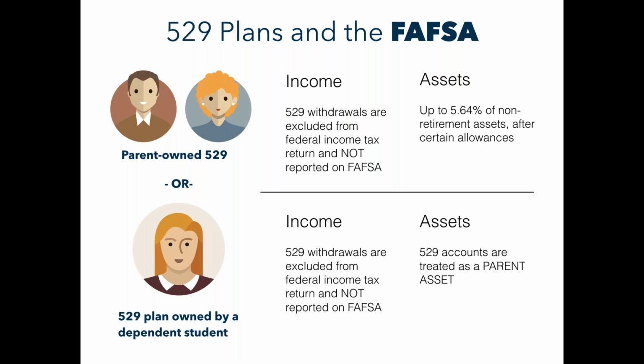If we compare that to how other student assets affect the FAFSA, they're counted at 20%. So if your student has an UGMA account, that value will be counted at 20% on the FAFSA. But the best part is the withdrawals. With 529 plans, when you withdraw to pay for college, nothing is reported as income on the FAFSA. And normally student income is counted at 20%. So that's a huge benefit for 529 plans. They do receive this favorable treatment. And just to reiterate, they're counted as a parent asset, not a student asset.